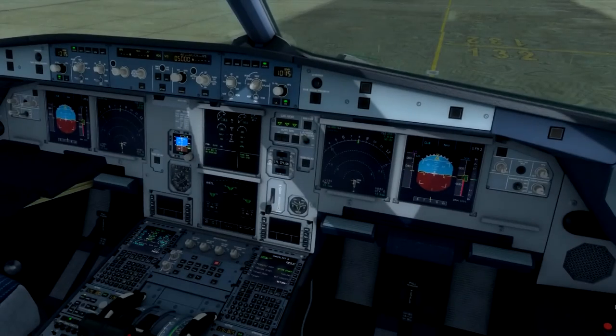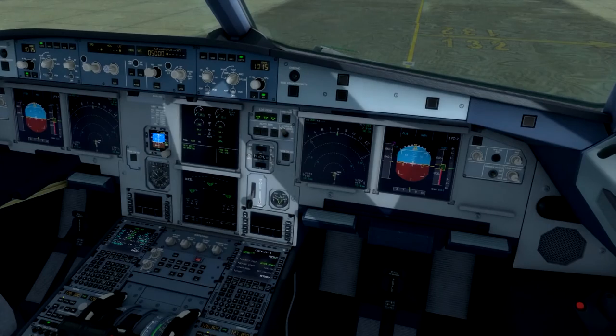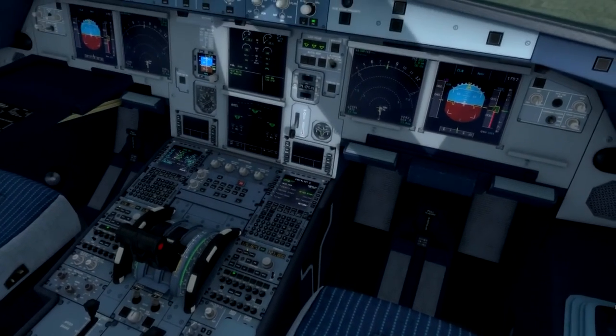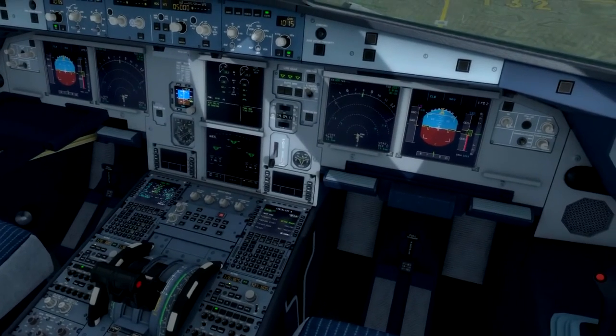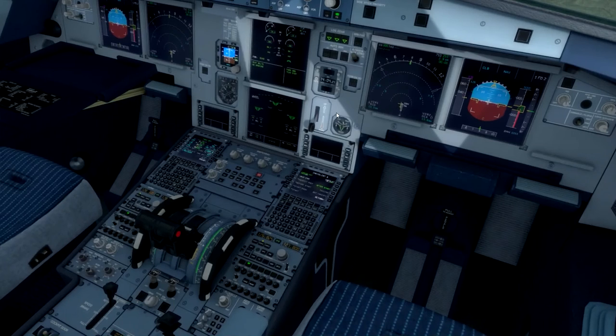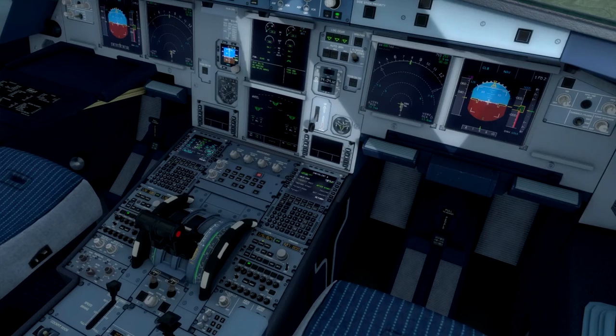The after start checklist, please. Engine mode selector. Checked. Normal. APU bleed. Off. APU master. Off. Ground spoilers. Let's go ahead and arm those. Set. Rudder trim. Checked. Zero. Pitch trim. So we're looking for decimal 8. Right around there. Set. Flight controls.